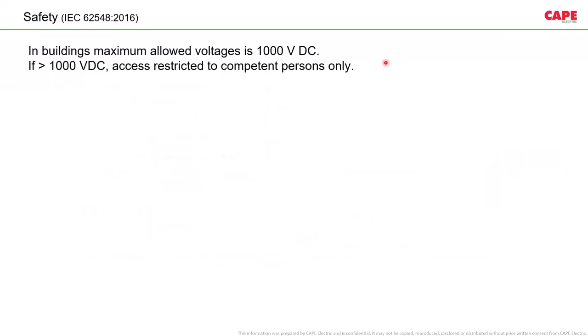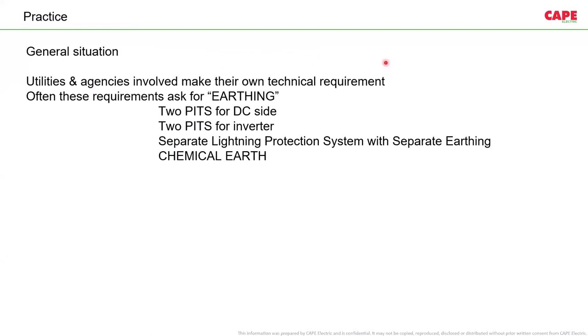The first part with respect to safety is a rooftop system. Maximum voltage allowed is 1000 volt DC. If more than 1000 volt DC is used, the access must be restricted to competent persons only. That means only the technicians should go to that particular area. There are buildings nowadays with more than 1000 volt DC, but most of the time these are rooftops in large industrial areas, where only technicians with the proper PPEs go.